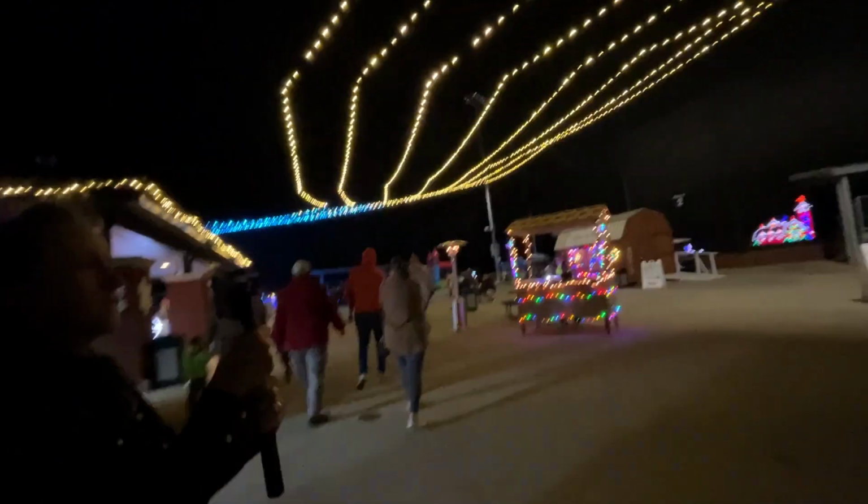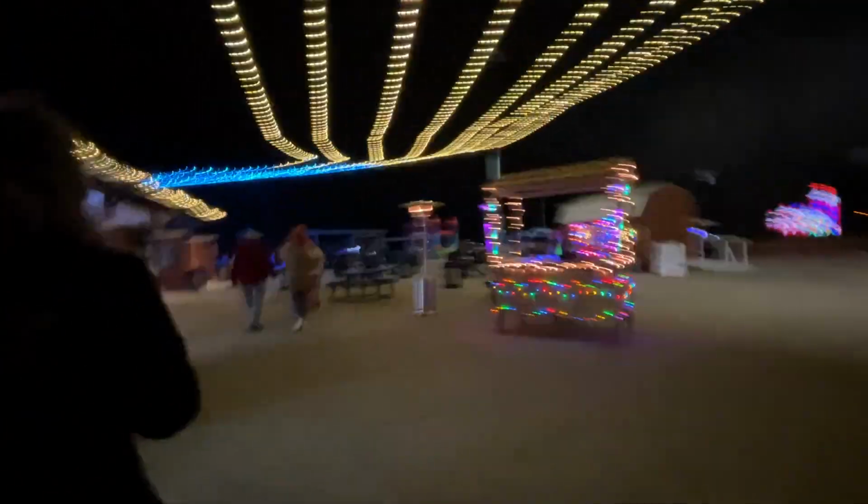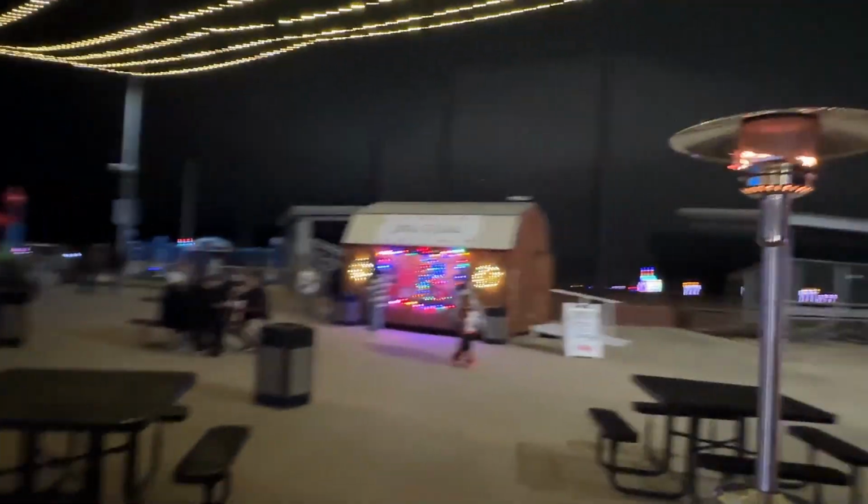They have the entrance to the skating rink. General store. Wow, ice skating. Right. That's what I should do. I should get a pair of skates, see if I can still do it. I'll let you do that if you want to do that. Look, you wrote a letter to Santa.